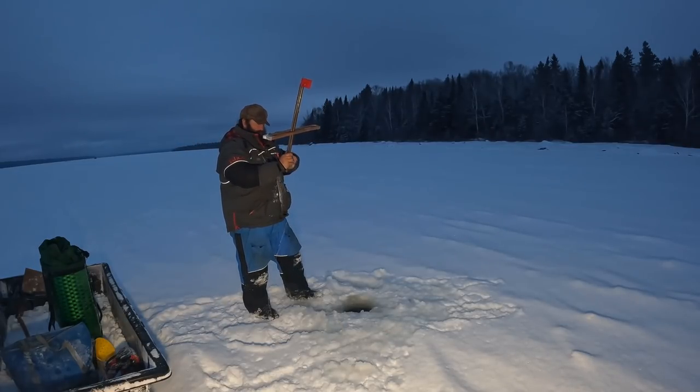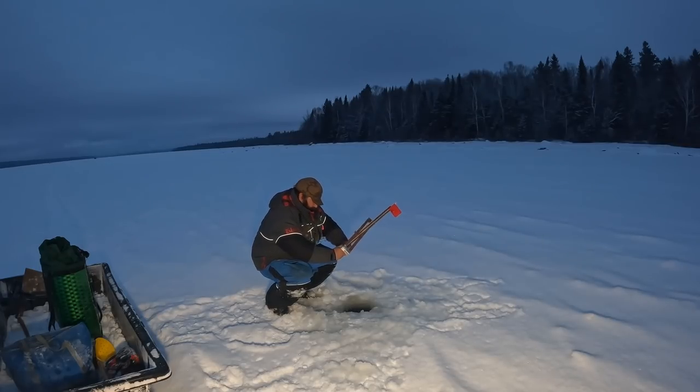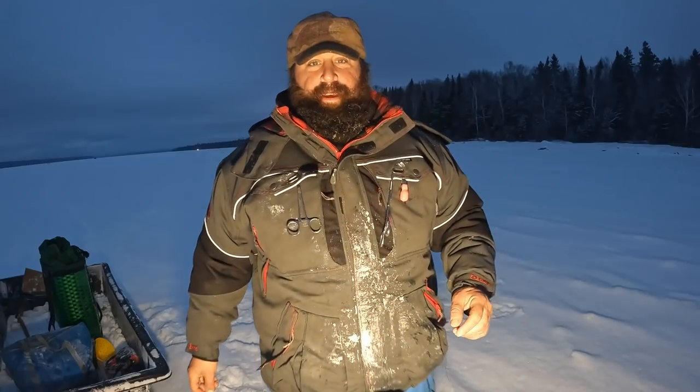So we'll set this one a little lower than half in 7 foot. We'll go down about 4. Make it nice and visible. I think they travel the bottom or within a foot of the bottom for the most part. All right, we are set. Great day already.